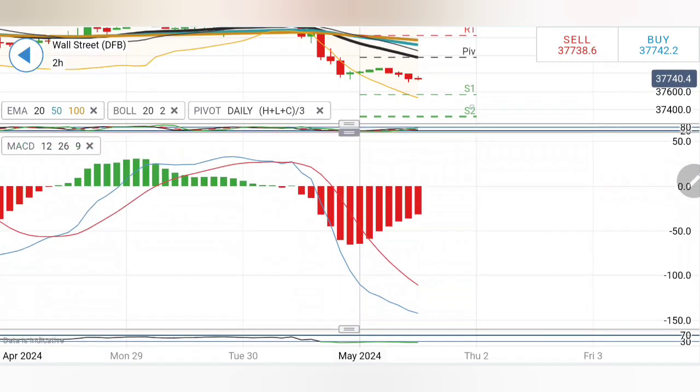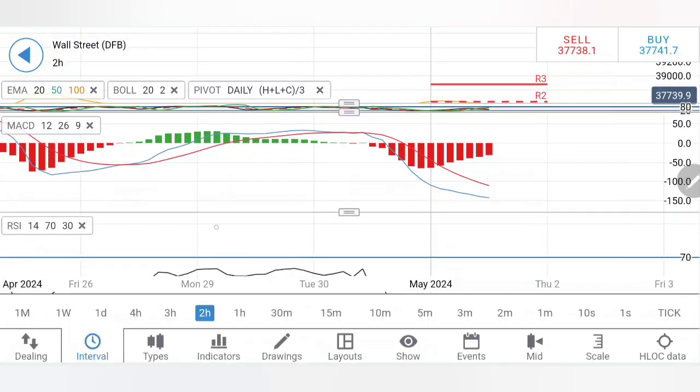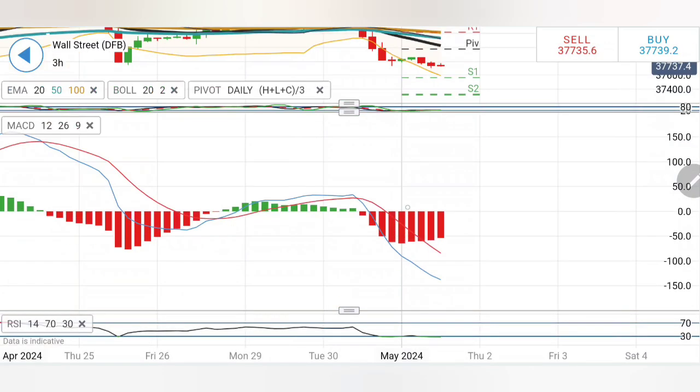MACD here, stochastic is looking down. MACD has seen sharp bearishness. I will wait for it to converge, crossover, and reverse. RSI is staying oversold. Coming to the 3 hour chart, similar is the observation. Only thing here is the diminishing bearishness, which calls for a reversal here. Right now also it is trading bearish, but I do expect a reversal very soon.